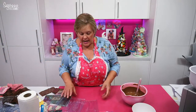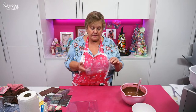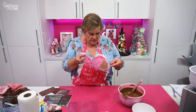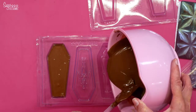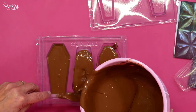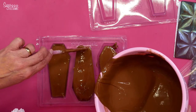Put that one back. Again, these moulds have fill lines. They all have fill lines, but with the skeleton here, you would just fill that up completely. You have him as a solid bit because he rests on top of the base. Let's see where that goes to the fill line. Yep. Now it's starting to get a little bit thicker, this chocolate now, so I'm just going to make sure that's to the fill line. Here we go. I want to make sure that that skeleton is full at the top, because I don't want him breaking.